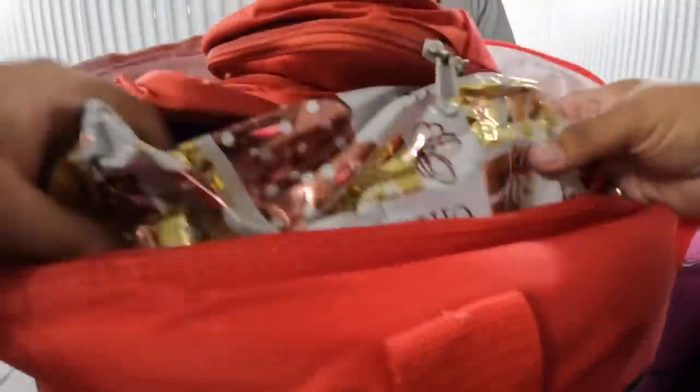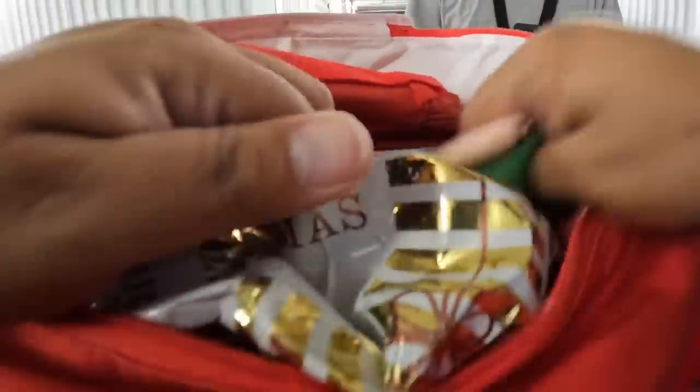Couple hat boxes and a bag on top. They're pretty light, and I'm guessing that there's gonna be hats in these hat boxes. Might not be. Let's see. Top one. Bags, cups. First aid kits are always great. Oh.